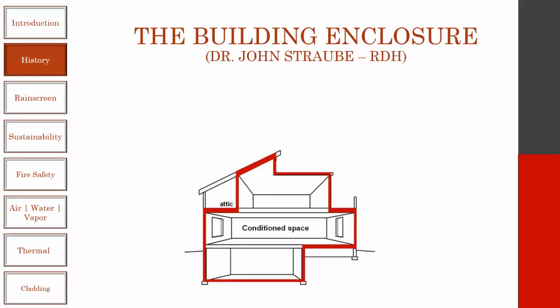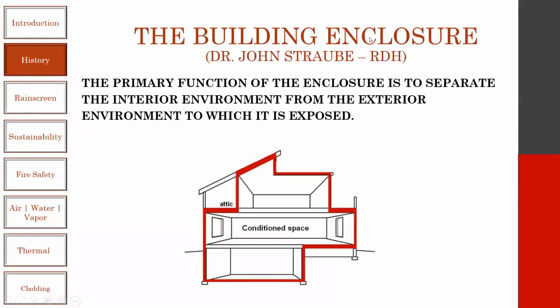So first of all, the building enclosure is what this whole rain screen is a portion of. And, is there any way I can move that off of there? Does anyone know? So I can just drag it. And, perfect. I didn't know if I had to have that up there.